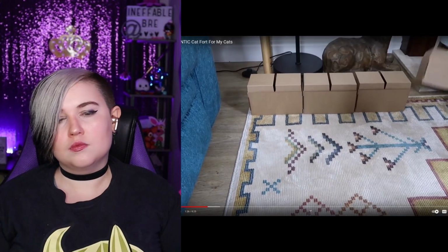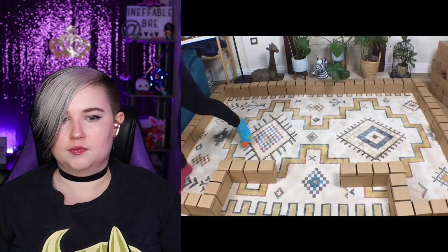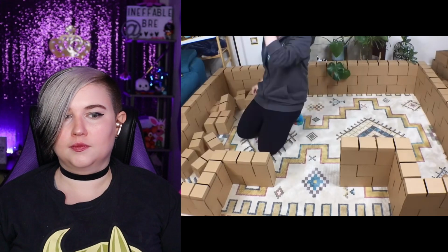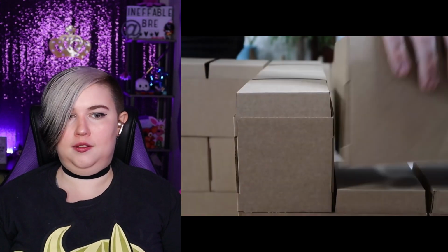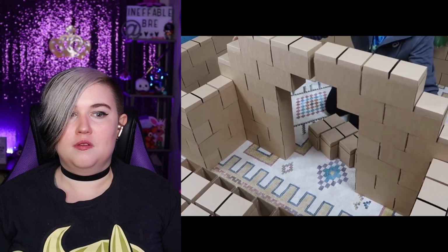I got started right away, using the rug as an approximate footprint for the castle, although making sure the two towers that would be on either side protruded slightly, and leaving a gap for what would be the doorway. Thanks to the bricks just slotting together, I made incredibly quick progress, and before I knew it, the fort was already knee-height. The doorway was a little more challenging.